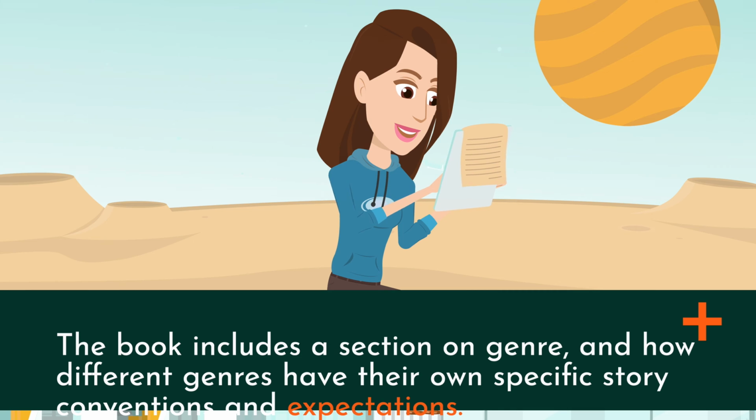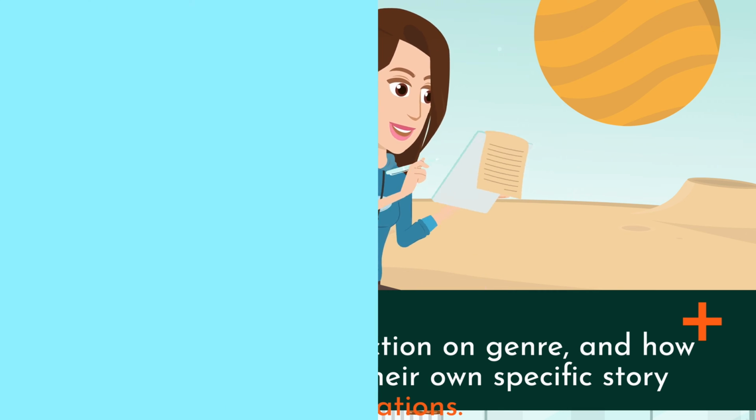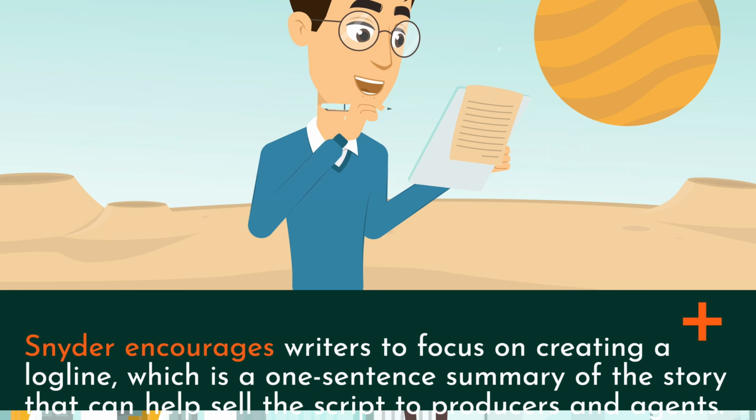The book includes a section on genre and how different genres have their own specific story conventions and expectations. Snyder encourages writers to focus on creating a logline, which is a one-sentence summary of the story that can sell the script to producers and agents.